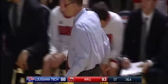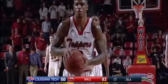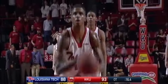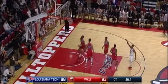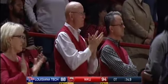And Cosby, it's another free throw. He's 11 for 14 and has scored 31 points. He fires again. Hits it. It is 94-88. 16 seconds are left.